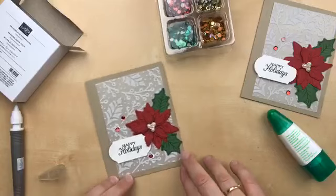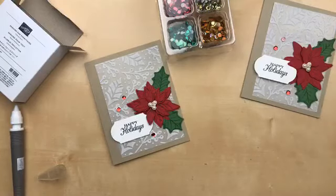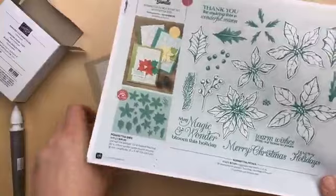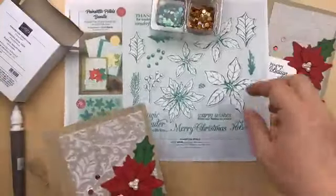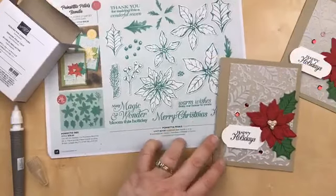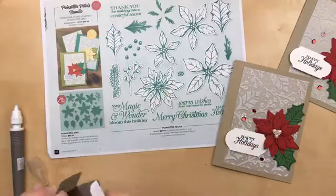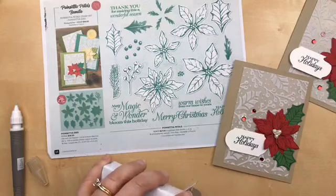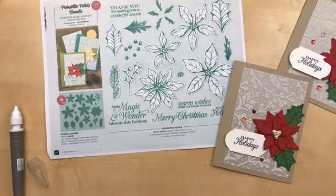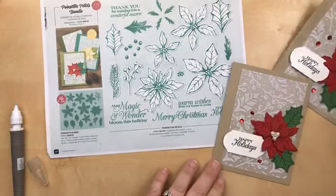I wasn't going to get this bundle, and then I made this card when I was at Mom's house because she got the bundle, and I was like, darn it, now I need to have it, but it's so beautiful. If you like poinsettias, this is just so beautiful. All the different things that you can do with it, the stamped images as well as the detailed die cuts. It's such a gorgeous bundle.